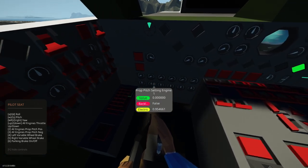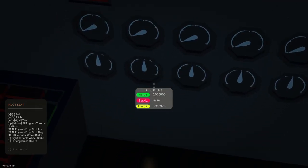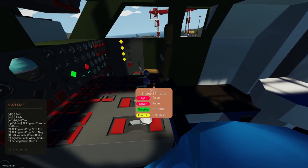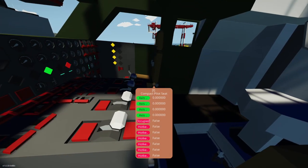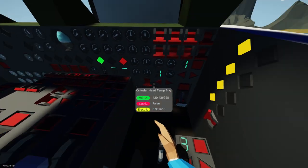I don't know what we're doing with these prop pitch settings. Okay, so that's what we're gonna do with those throttles. So you can see where your throttles are and your prop pitch. That's a cool idea. I like that idea. That was my idea. Okay, then we're gonna come over to this seat. That's our debugging.